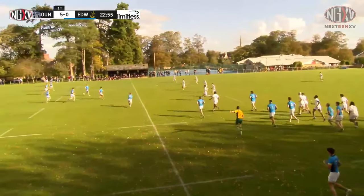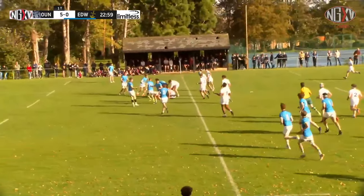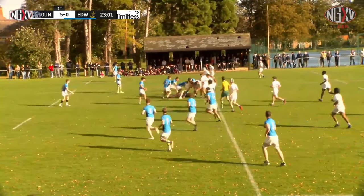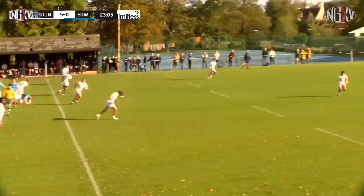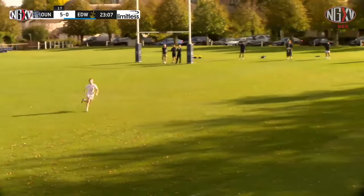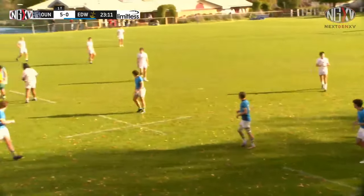Teddies. Clean ball off the top of the line out, and they look to go wide nice and early. Met fantastically in the midfield, though. Forces them into the kick. Such was the pressure that the Oundle defence had come through with. Claimed in the backfield.